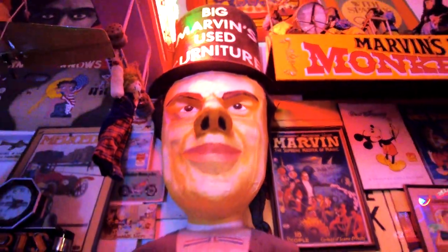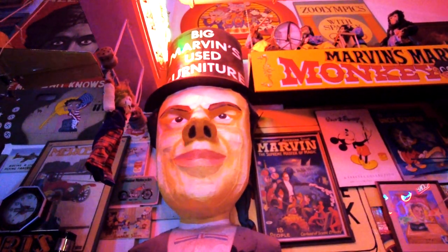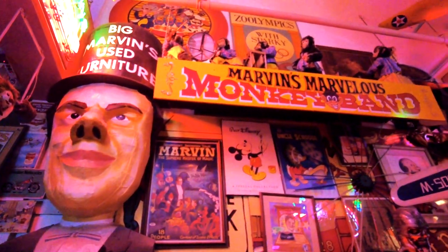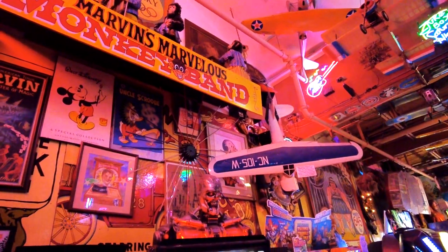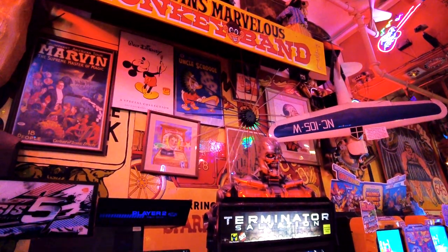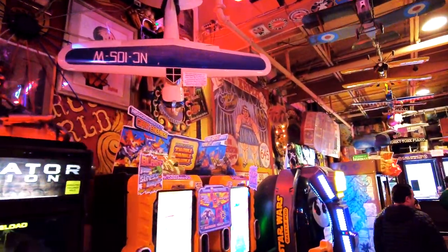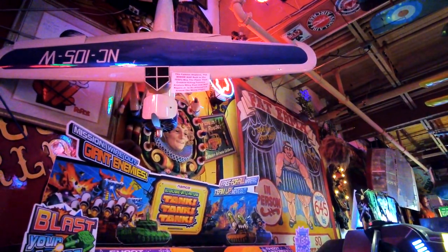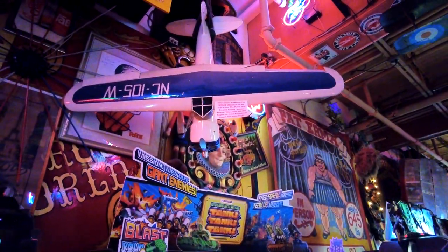By the way, check this out. This guy here says Big Marvin's Used Furniture, and I believe that Marvin owned a furniture store prior to opening this marvelous mechanical museum. Got a monkey band up there. Plenty of posters along the way. There's a Disney poster. Some old neon that's not lit up anymore. There's another plane. Over here, there's a sign attached to this plane. Quite read it. Interesting. It's a model of a famous plane, apparently.